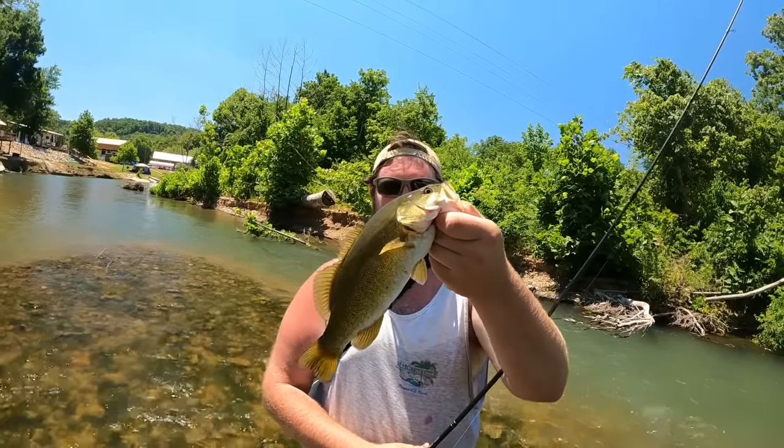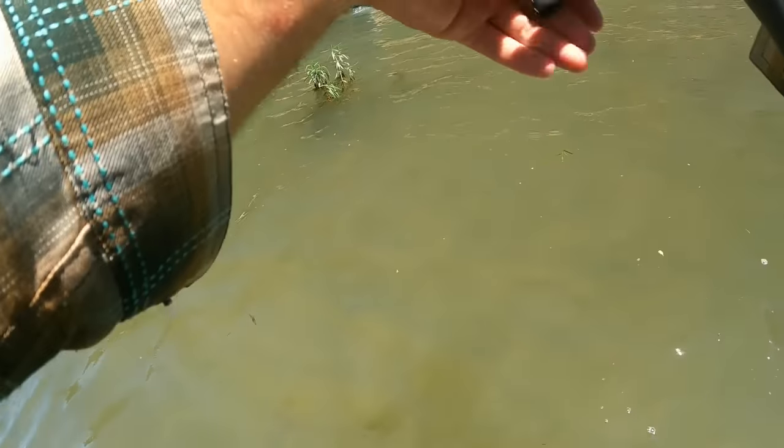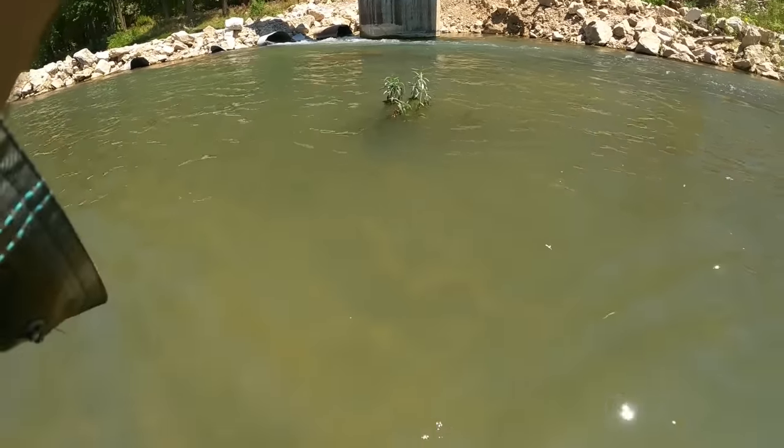That's a nice one. That's a nice chunky one. We can catch that all day long. Heck yeah. There we go. Feels like a decent bite. Decent fish. Oh, he's not that big. Little guy. Wow, he bit it so hard.